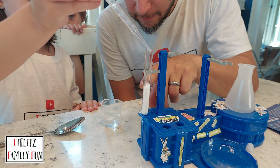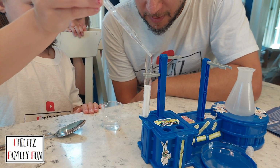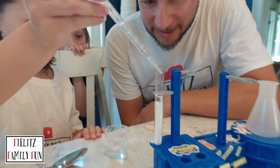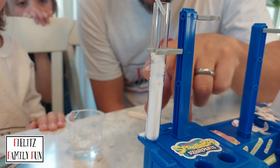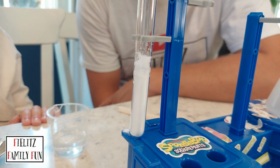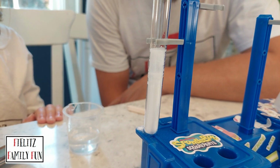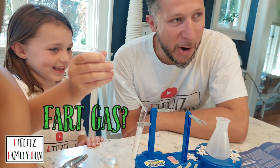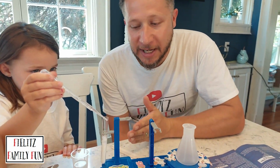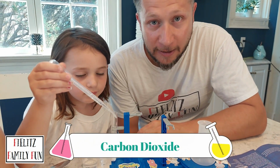What's happening? Bubbly. Bubbly, yeah, look. Keep adding. Woo! Keep going. Do you see the bubbles that are being formed? What do you think those bubbles are made out of? Gas. Very good. Do you know what kind of gas? Fart gas. No, fart gas is methane. Guys, the gas that's getting released when you mix these two chemicals together is carbon dioxide.